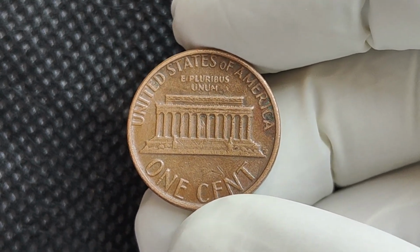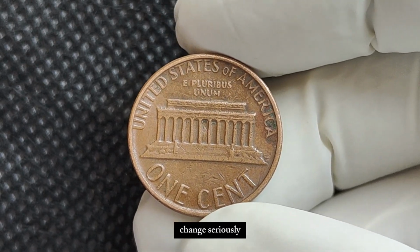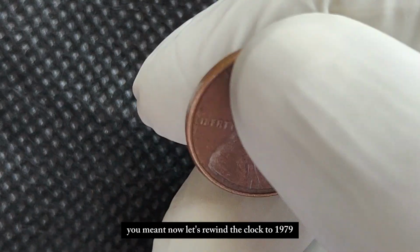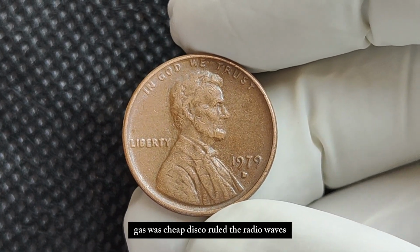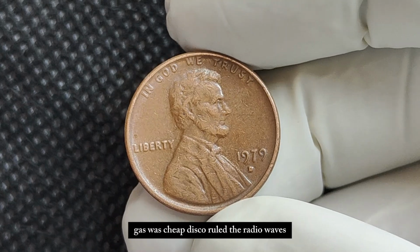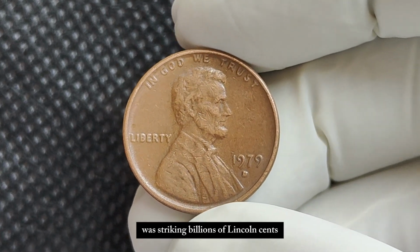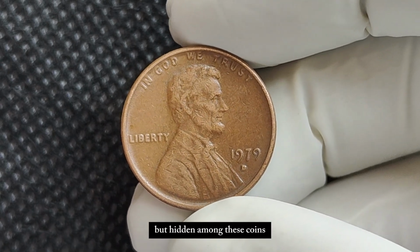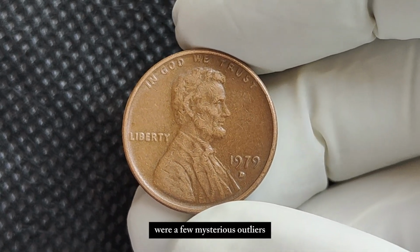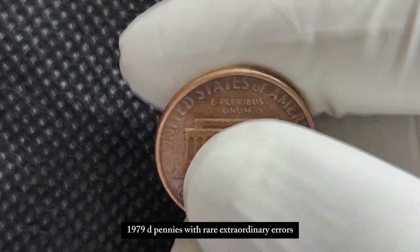Quick question. When's the last time you actually looked at your spare change? Seriously, when? No judgment. Now, let's rewind the clock to 1979. Gas was cheap, disco ruled the radio waves, and the U.S. Mint in Denver was striking billions of Lincoln cents. At first glance, nothing special. But hidden among these coins were a few mysterious outliers: 1979 D pennies with rare, extraordinary errors.